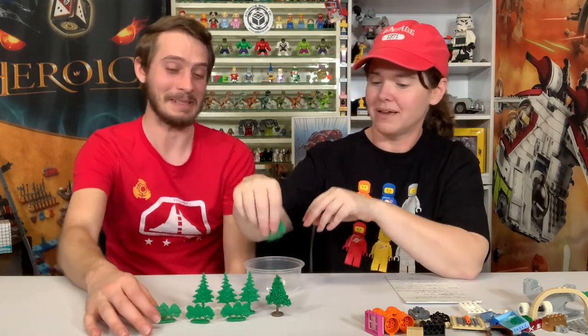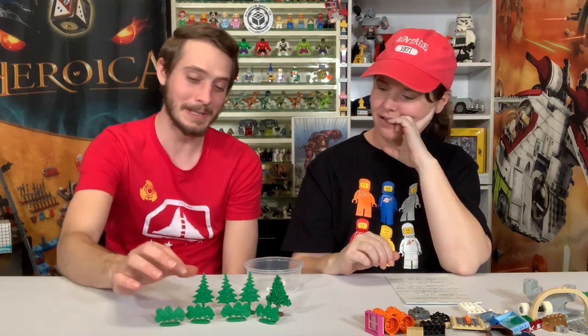These are amazing. These are the old plant pieces, the old bush pieces, the old tree pieces. And there are two different versions we've got going on here. These are from the old 1960s and 70s sets. These would have had little HO scale vehicles made of metal and other plastics.